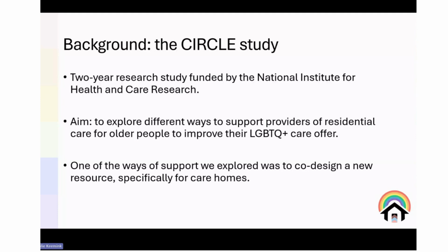The aim of the study was to explore different ways in which care providers, and mostly providers of residential care for older people, could be supported to improve their LGBTQ+ care offer. What we know is that a lot of care staff do not always feel confident in providing LGBTQ+ inclusive care. And unfortunately, a lot of older LGBTQ+ people still experience discrimination. With this project, we wanted to see how we could support care providers to be more LGBTQ+ inclusive in their day-to-day care practice. And we explored 3 different ways to support providers.